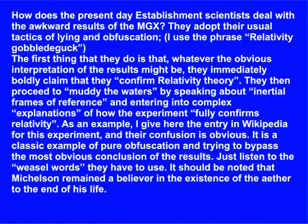How does the present-day establishment scientists deal with the awkward results of the Michelson Gale experiment? They adopt their usual tactics of lying and obfuscation. I use the phrase relativity gobbledygook. The first thing they do is that whatever the obvious interpretation of the results might be, they immediately boldly claim that they confirm relativity theory. They then proceed to muddy the waters by speaking about inertial frames of reference and entering into complex explanations of how the experiment fully confirms relativity.